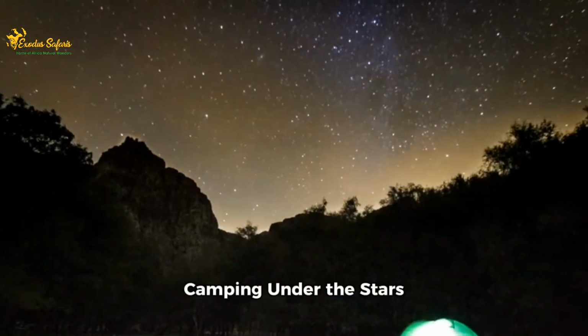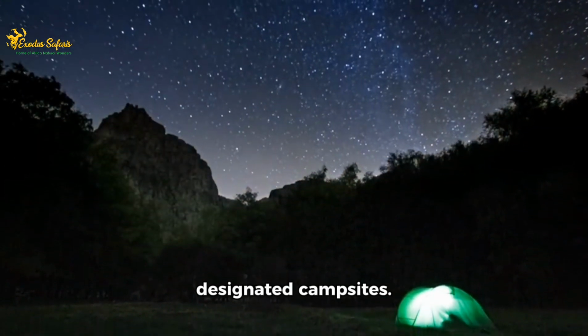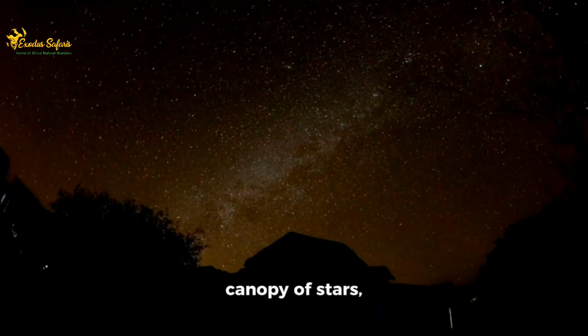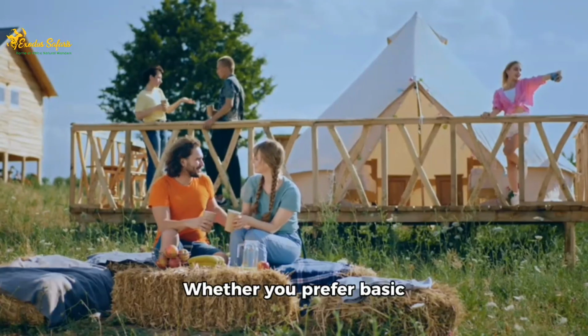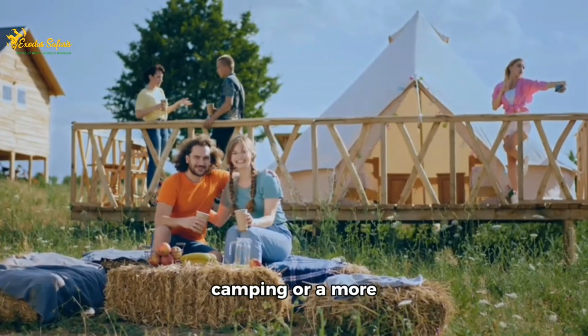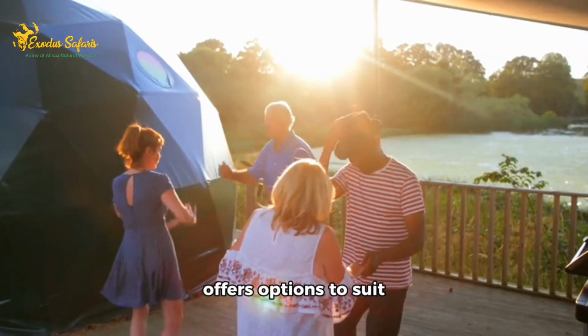8. Camping under the stars. Immerse yourself in the wild by camping at one of Meru's designated campsites. Spend the night under a canopy of stars, surrounded by the sounds of the African bush. Whether you prefer basic camping or a more luxurious glamping experience, the park offers options to suit every adventurer.